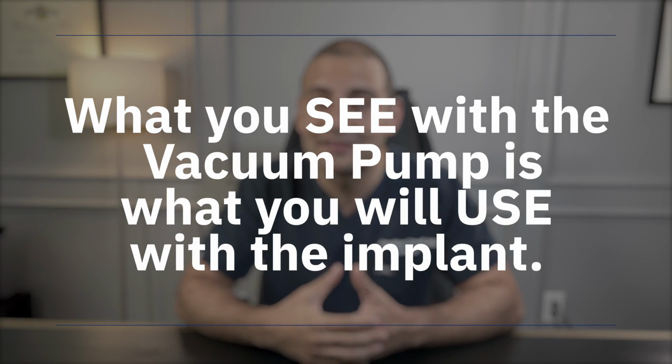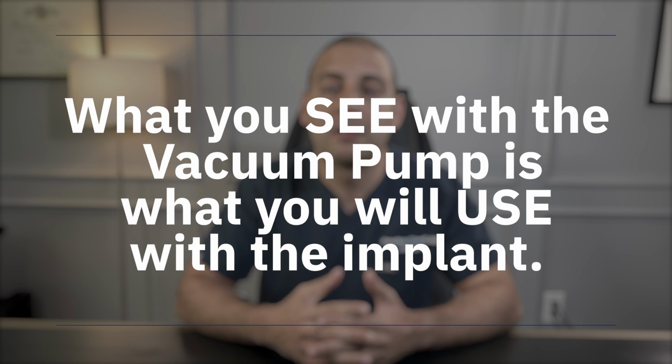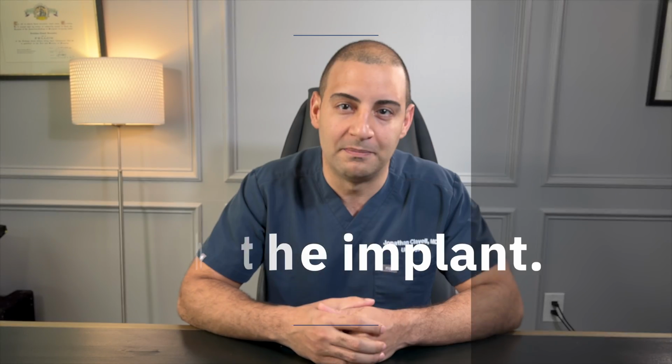Secondly, when using the vacuum pump, you are not only engorging the shaft, but also engorging the glans or head of the penis significantly. And when you are cycling the implant and you are not aroused, the glans is not engorging, which will make the penis look smaller. Therefore, again, do not make the mistake of comparing vacuum length with the visual implant length. What I try to remind men is that what you see inside that vacuum pump is what you will probably use when having sex with the implant, but not necessarily what you will see when cycling.